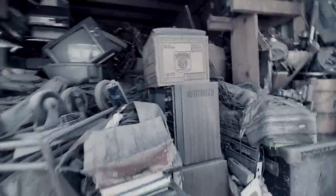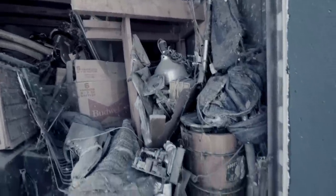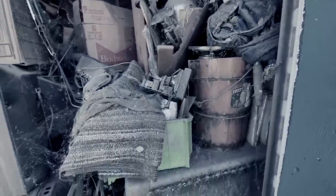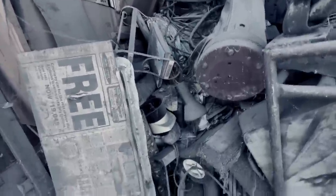Heck yes. A mysterious locker, long forgotten about, covered in dust and spider webs. A man on a quest for adventure buys it at auction for $1,700, hoping to find treasure. What comes next? Stay tuned right here on Locker Nuts.